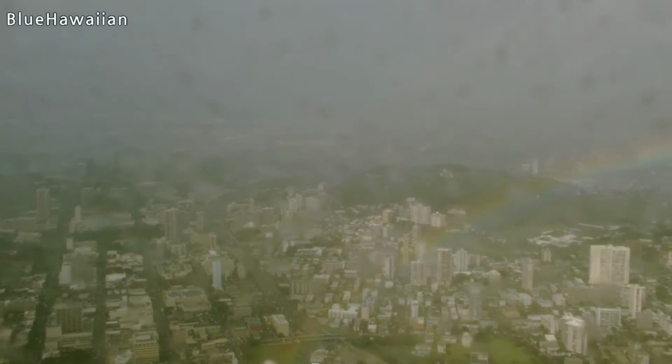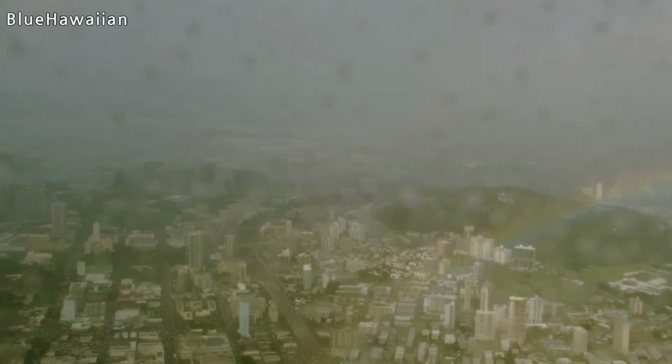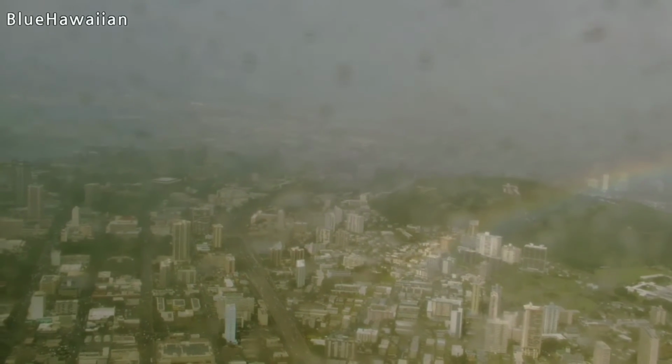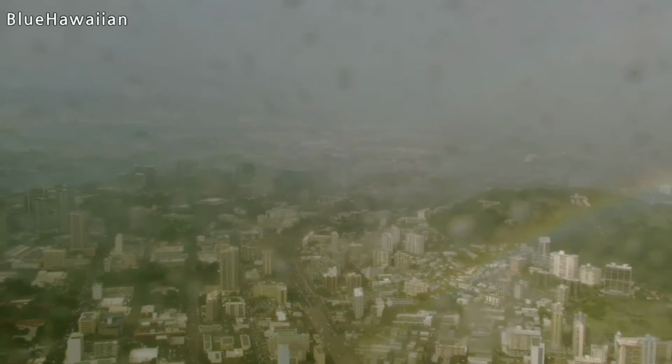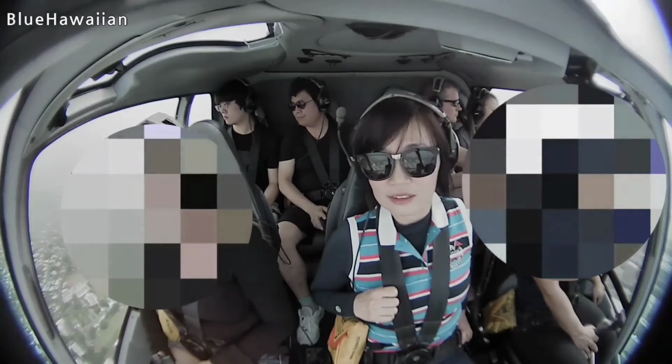In front is Punchbowl Crater, National Cemetery of the Pacific. Sitting off the H1 of the Pali Highway. Hit the Pali Highway to the Pali Lookout. You get really nice views of everything out on the windward side of the island. That's where President Obama is staying.